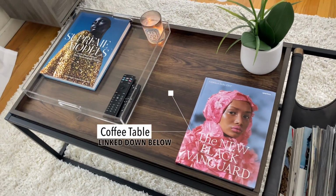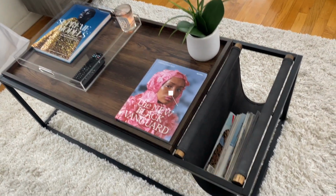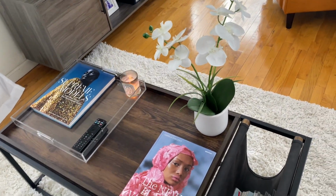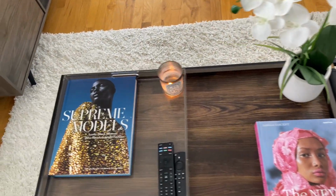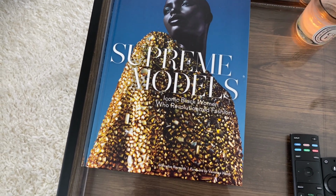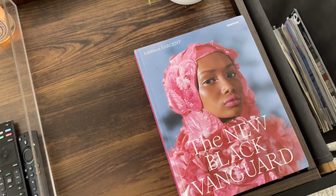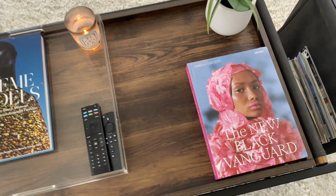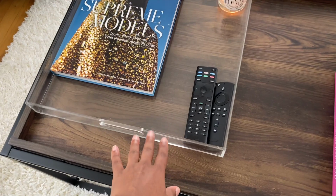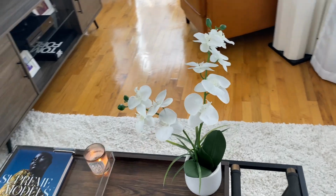This coffee table, which is my favorite because I love that it has the little magazine and book leather hold there. This is also from Wayfair, but they have this in a ton of places online and I will link them down below. A few more of my favorite coffee table books: Supreme Models, Iconic Black Women Who Revolutionized Fashion, as well as The New Black Vanguard. If you're looking for black coffee table books, I've linked my favorites down below. This little lucite tray is from CB2 and I just put that there. Faux Orchid is from Target.